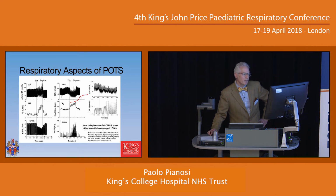And if you look carefully, this vertical line is the same time. So ventilation jumps almost immediately, but cerebral blood flow seems to have a bit of a delay there. And in fact, when you magnify the time window, this is what actually happened: cerebral blood flow started to fall even before the onset of hyperventilation.